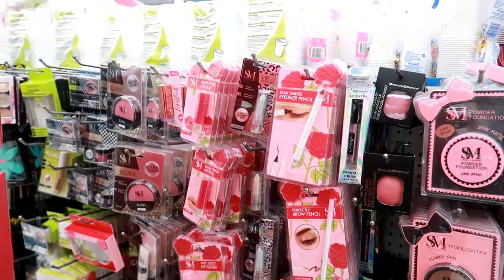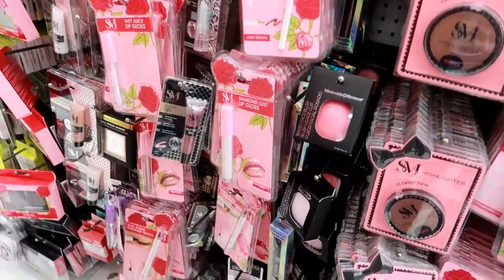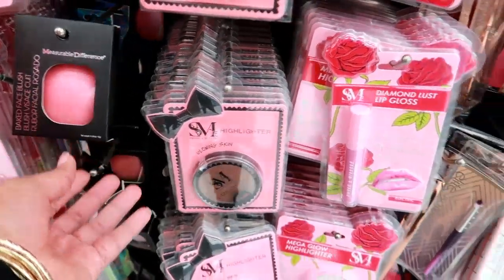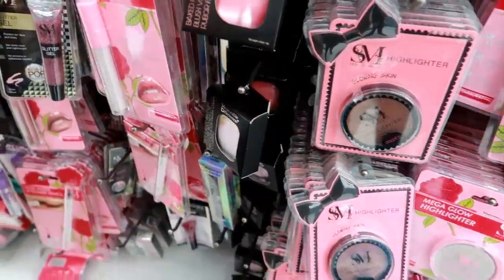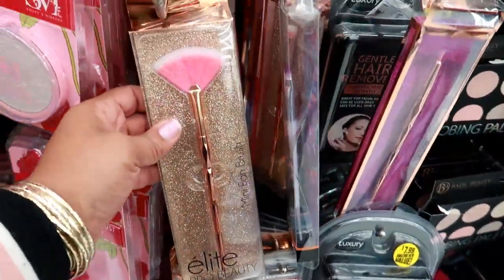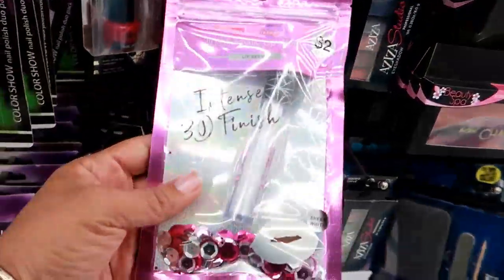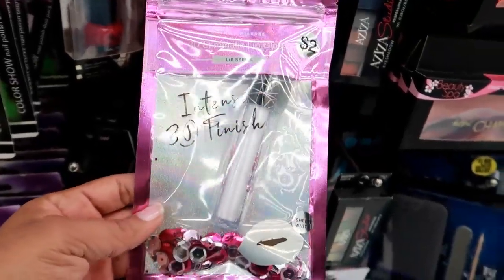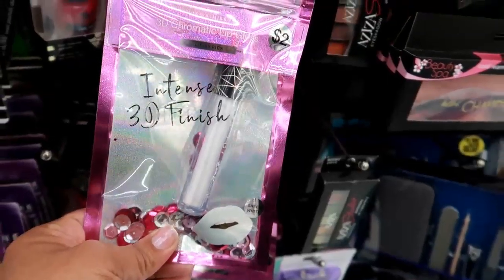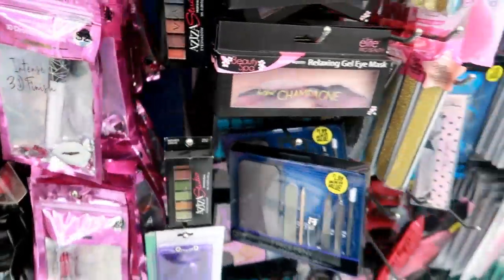And then here's a lot more Smoke and Mirrors in the pink, like rose packages. They got all kind of stuff. Diamond Lust lip gloss, baked face blush by Measurable Differences. Like, it's a bunch of stuff over here. Some more brushes. Here's some Smoke and Mirrors Intense 3D Finish lip gloss for $2. And they're packaged like the little packages you can get at, is that Sephora or Ulta? But they're cute. And they have the little jewels in there.